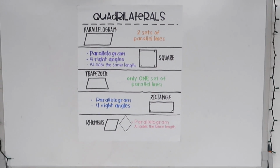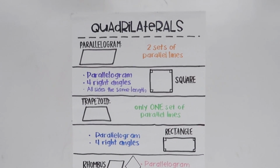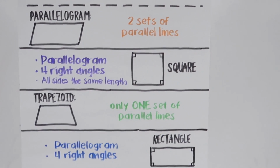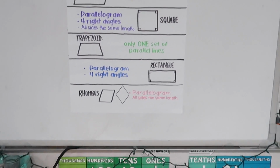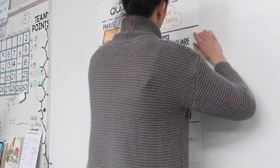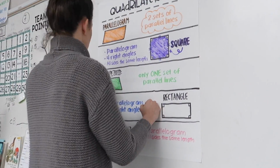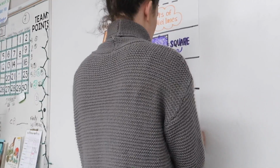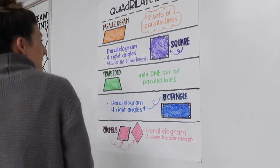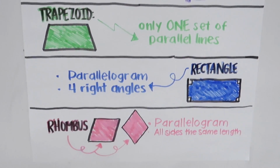It's just so much neater and straighter and prettier than anything I could do freehand. So then after this, I will go in and add some little nuances to make it cuter and just more visually appealing. All right, so here is our final product.